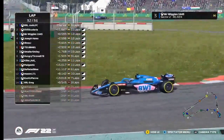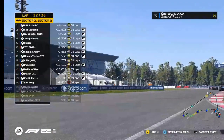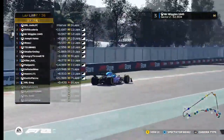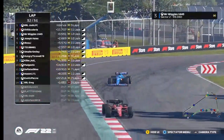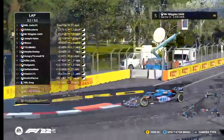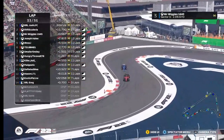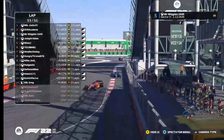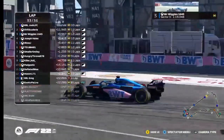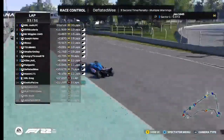Scuderia getting in front of Mr. Wiggles again, so this could be a fight that will be going until the end. It's currently the only fight that's really happening on track at the moment. And Deflated Wee picking up a 3-second penalty.